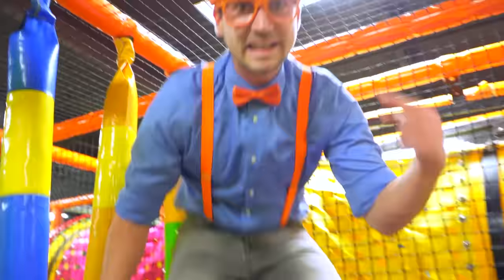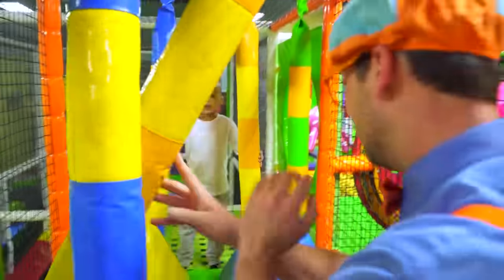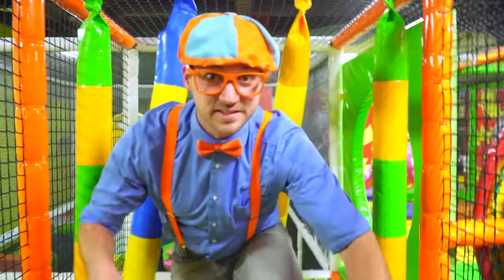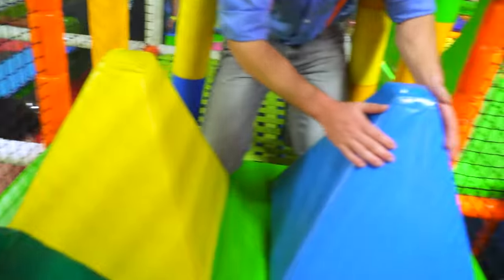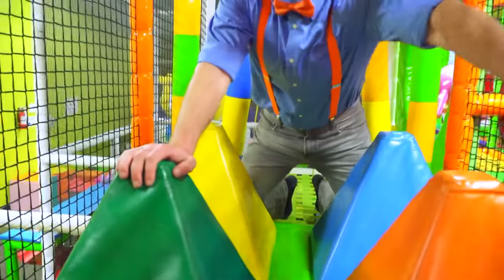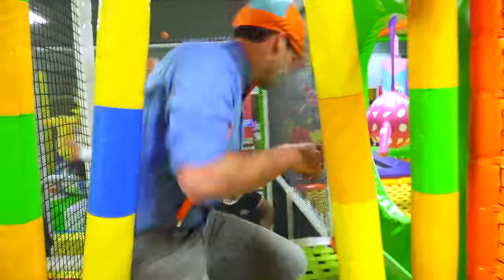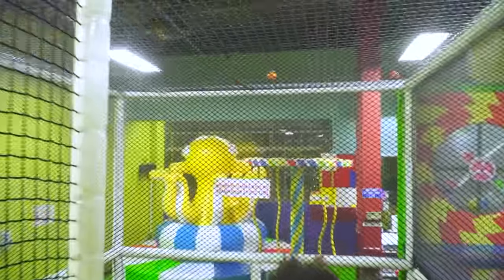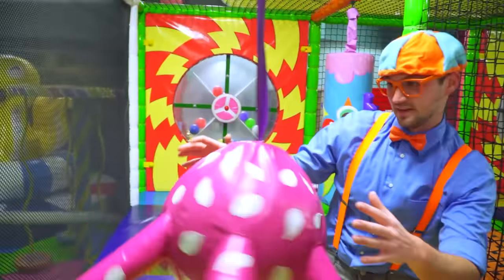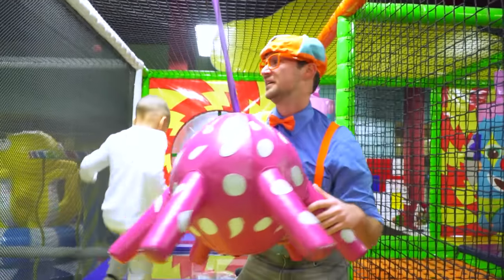Whoa. Okay, now we'll go this way. Ooh, look! Ding, ding, ding, ding! Ding, ding! Wow! These are like pyramids. Look! It's a blue pyramid, yellow pyramid, green pyramid, and orange pyramid. This spiky balloon. This is the color pink and white.